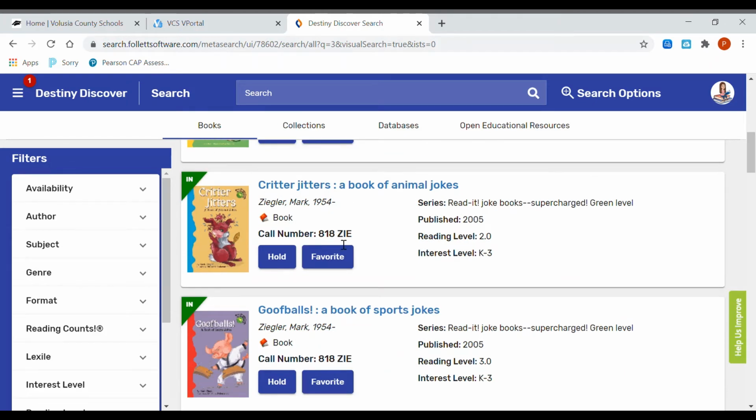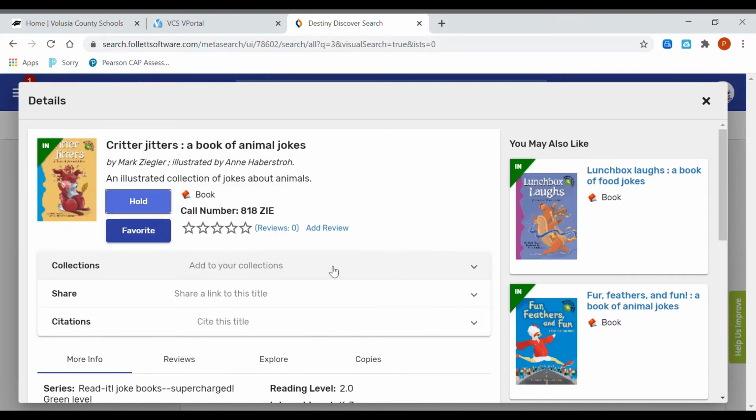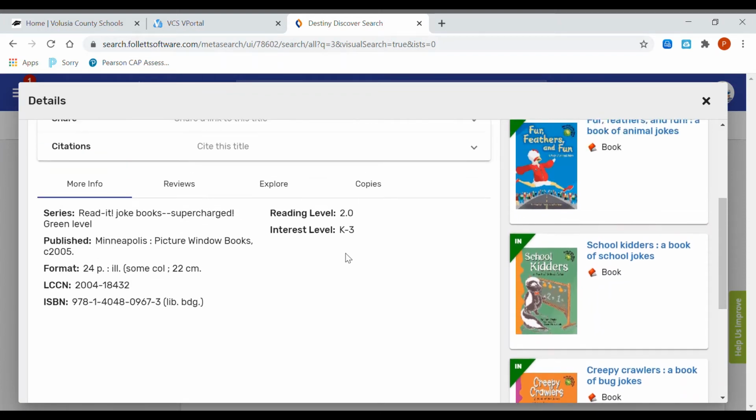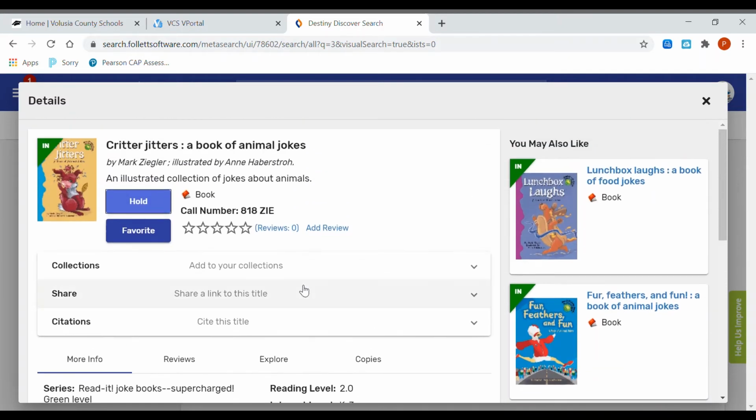And remember, when I click on it, it will tell me if it's Reading Counts. I don't see any information here that says Reading Counts. That tells me this book does not have a Reading Counts test. I can still read it for fun, but it might not be the book that I choose if I'm trying to earn points.